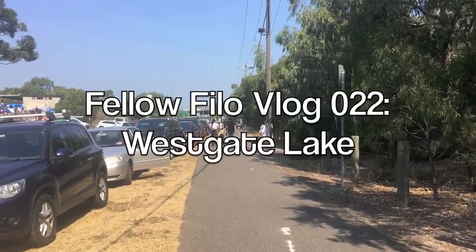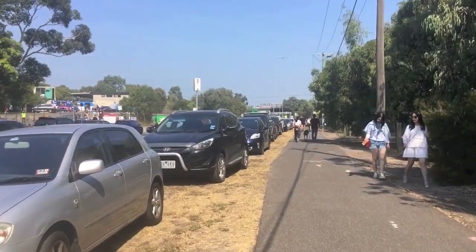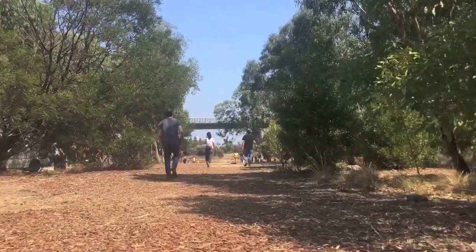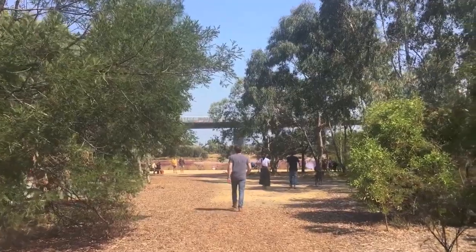Hello, fellow Filos. On this episode, meron ako ipapakita sa inyo na kakaiba na nangyayari dito sa Melbourne. It's a phenomenon in nature. Nangyayari lang ito during high heat in summer dito sa Melbourne. And it's called the Pink Lake in Westgate.